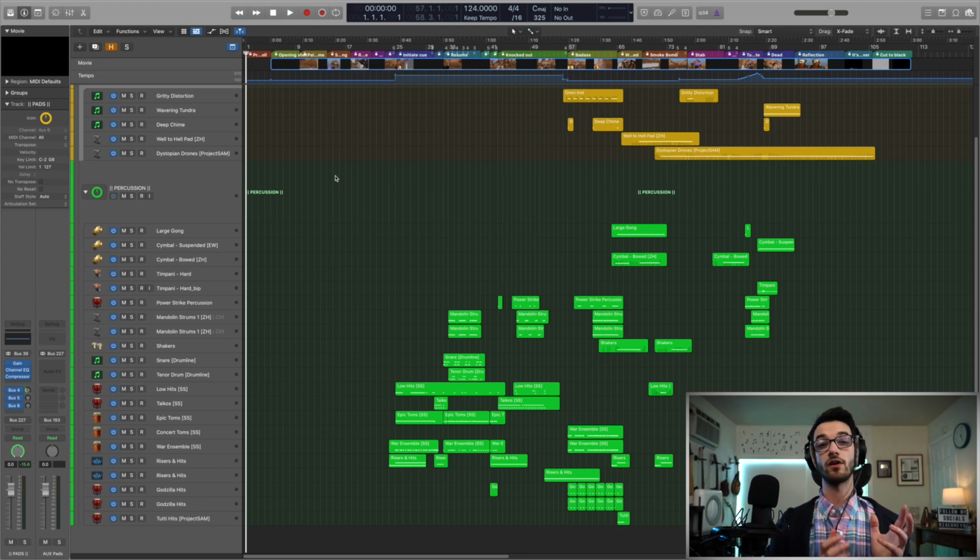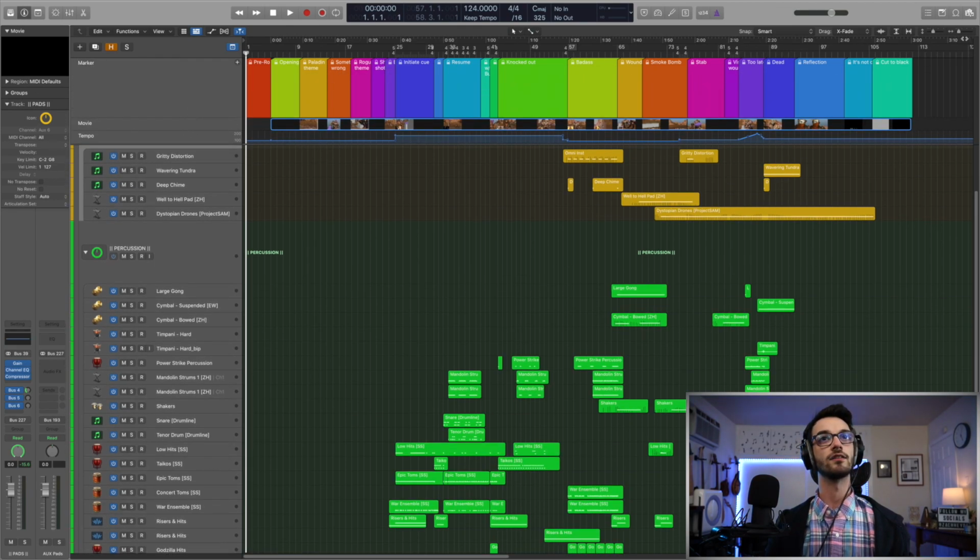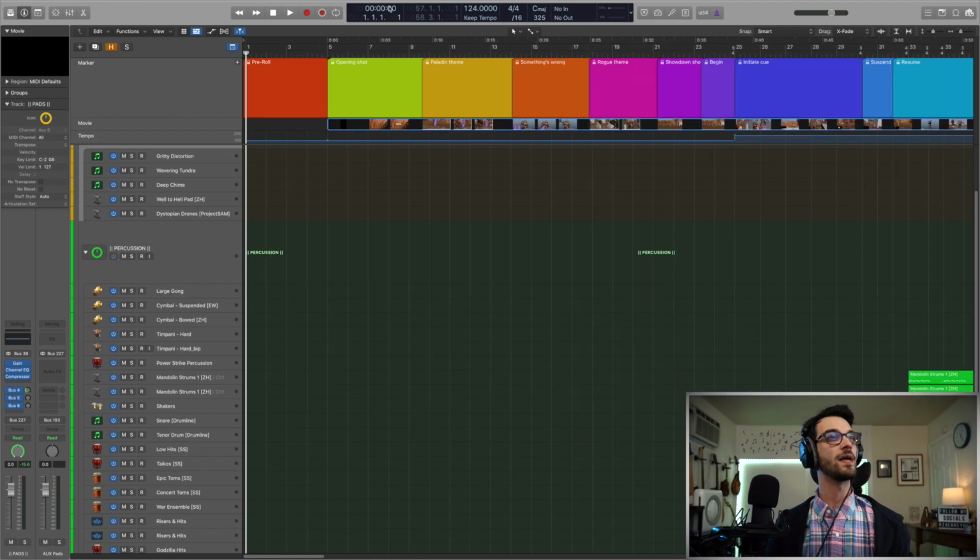This isn't always how I start off my scoring process, but in this case we're working with an action fight scene, so it seemed appropriate to start with tempo and meter first and work our musical material from there. Before I actually play it, let me zoom into the markers so you can see what I've done here. It's all color-coded because that makes me happy. Basically, I've laid out some of the main transitions, places where I anticipate there being musical changes.